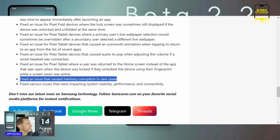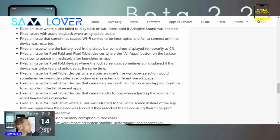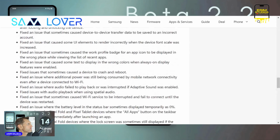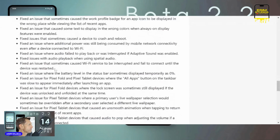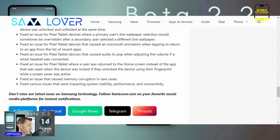So we will check for that. It says in rare cases, but we did experience this. I'm just trying to lightly go over real quick and see if there's any other issues that I've experienced. Let's see, mobile network. So there's a lot of good fixes. So if you were kind of on the fence like I was, now may be the time.